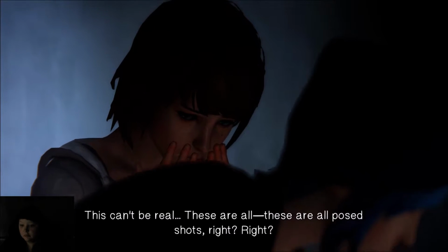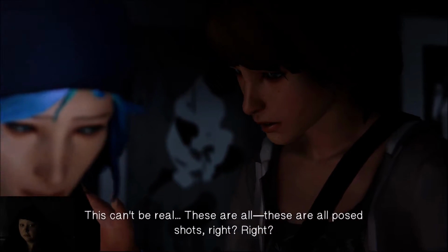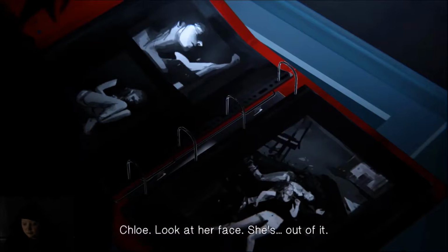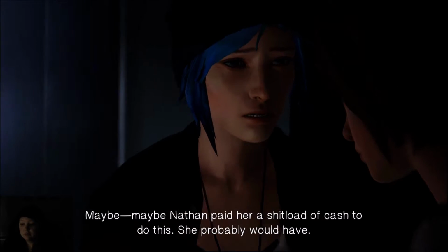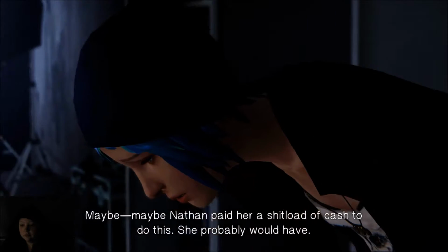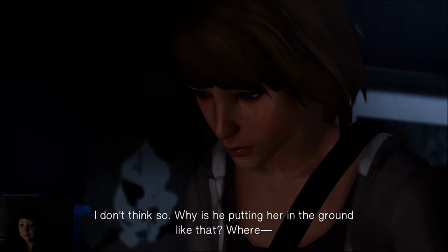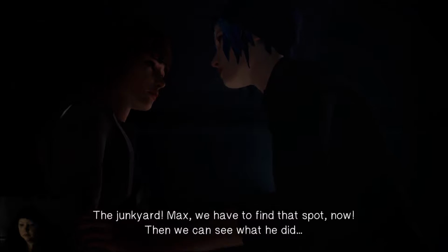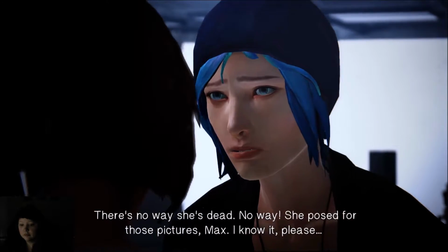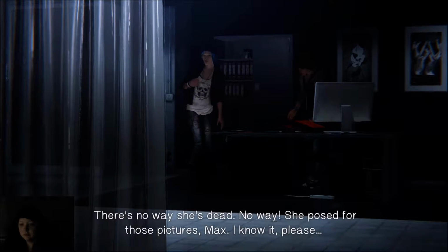This can't be real. These are all post shots, right? Right? Chloe, look at her face. She's out of it. Maybe Nathan paid her a shitload of cash to do this. She probably would have. I don't think so. Why is he putting her in the ground like that? Where? The junkyard. Max, we have to find that spot now. Then we can see what he did. There's no way she's dead. No way. She posed for those pictures, Max. I know it. Please, let's go.